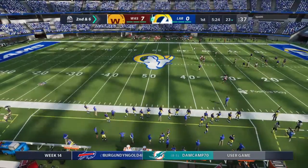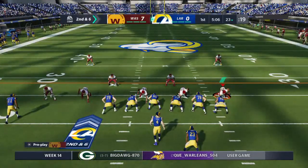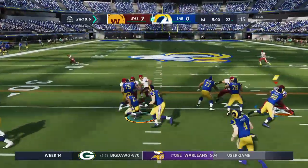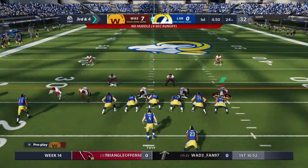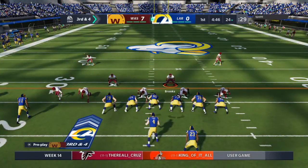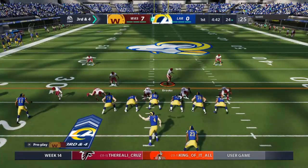Let's just start over. The run got 4. Now they deal with a 2nd and 6. They'll run out of the gun with Akers. And not much there. Maybe a yard up to the 24. An extra man in the secondary for Washington on 3rd down. A gain of a yard on the play brings up 3rd and 4.